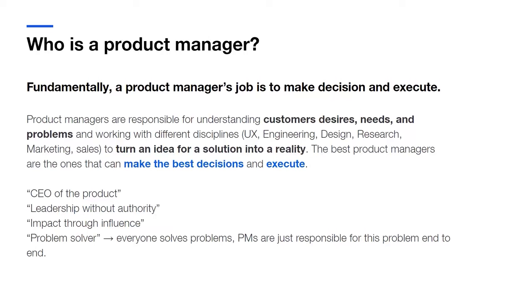So fundamentally, a product manager's job is to make decisions and execute. Before, we were talking about creating meaning from chaos and creating actionable outcomes. The similar thing here is being able to make decisions and execute. A product manager is responsible for understanding customers' desires, needs, and problems, and working with the different disciplines to turn an idea for a solution into a reality. The best ones are the ones that can make the best decisions and execute.